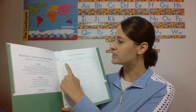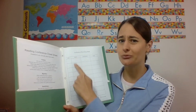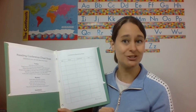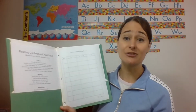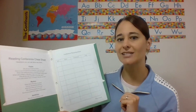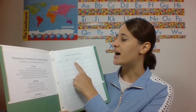These two things are really important because I know how much time has passed between conferences. And if I go back to them 2 weeks later and they're still reading the same book, I might have a question about that and whether they are staying focused during reading workshop time and using their time wisely. So knowing what books they're reading is really important too. That can go the other direction as well. If they're reading a book this thick and I come back to them in 2 days and they are done with it, I might have some questions there as well. Maybe they did abandon it because it was too hard, but we just have discussions about the books that they're reading.